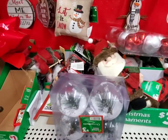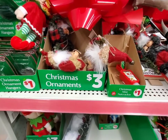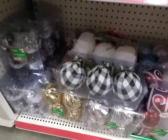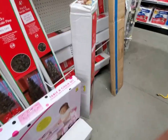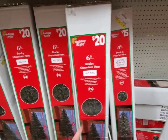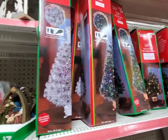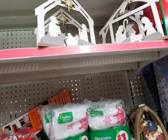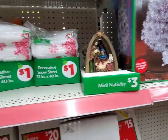Gonna try to go a little slow. I really like these. $3. $3, $6. The Christmas tree is $20. 4 feet is $15. $3 Christmas cards. This mini nativity, $3.